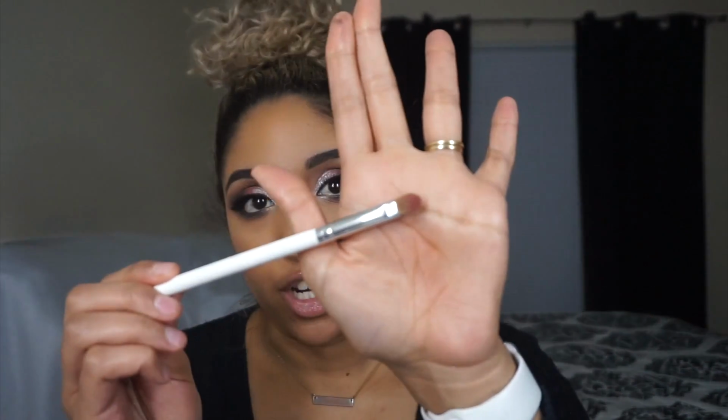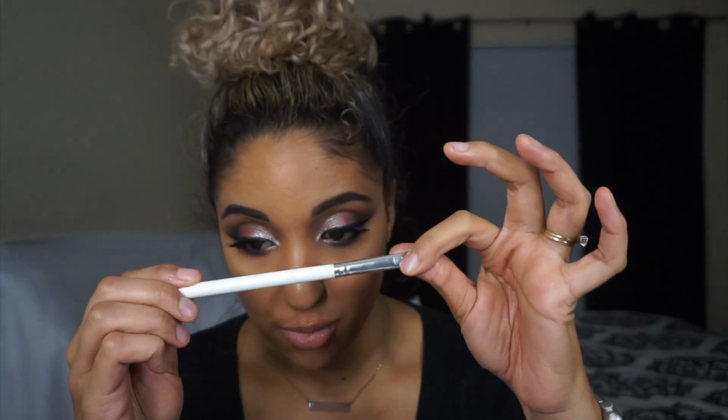And then the last one, I am in love with this brush. So this is the JH41. This is a flat shader brush, but it is a very small flat shader brush, and it's kind of fat too. And at first I was like, I don't think I'm gonna like this because it is so thick, but I actually ended up loving this a lot. I feel like it really packs on the shimmer onto my eyelid without me having to wet my brush. When I do wet my brush, it's even more intense.